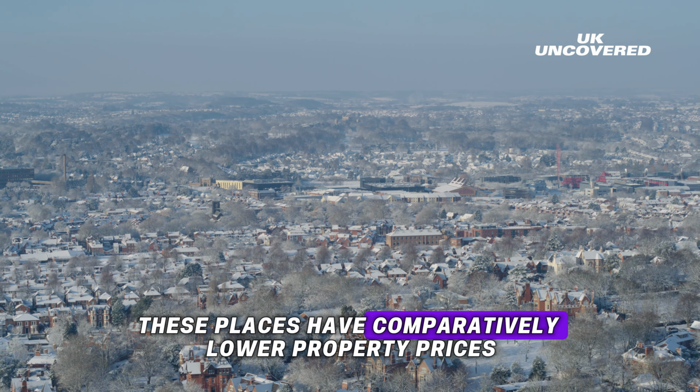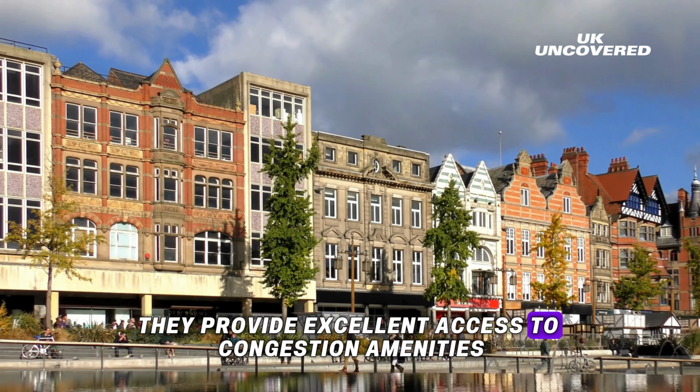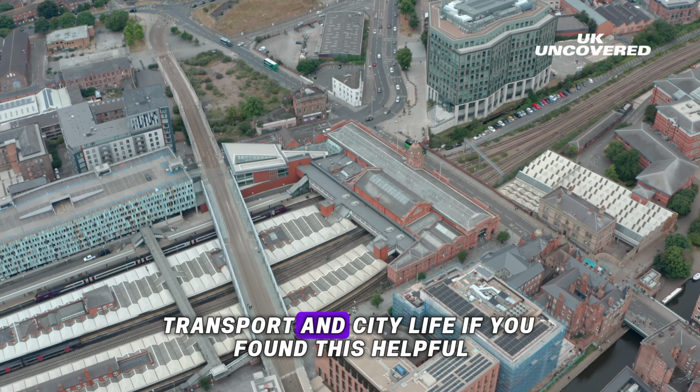These places have comparatively lower property prices and rental rates. They provide excellent access to amenities, transport, and city life.